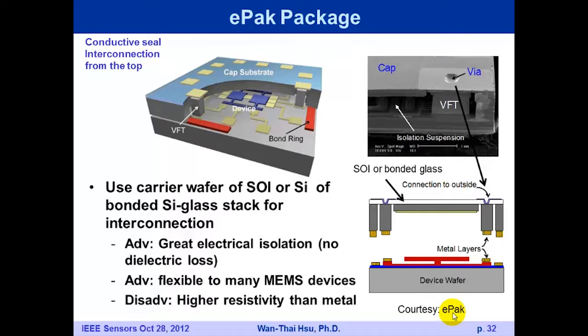This was done at the University of Michigan, and they formed a company to make general use of this type of package. They are working on it. This actually has some good advantages from a signal point of view. That is, you have very good isolation here. You don't need to rely on the dielectric and the plating and the thin dielectric grown on the sidewall of the ferrosilicon via.